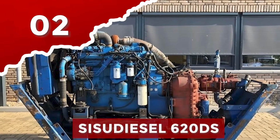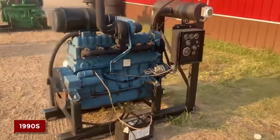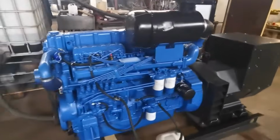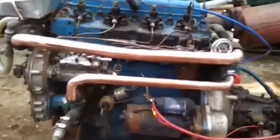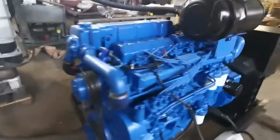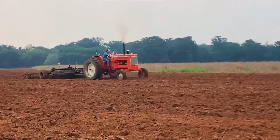Number 2, Sisu Diesel 620DS. During the transitional period of the early 1990s, Finnish manufacturer Valmet, under the Sisu Diesel banner, delivered one of the most respected mid-size agricultural engines in Europe, the 620DS. Built to power tractors like the Valmet 8400, this six-cylinder diesel engine was designed with endurance in mind, not experimentation.